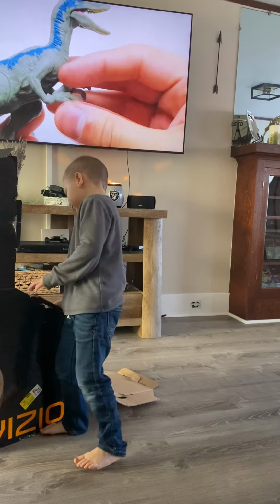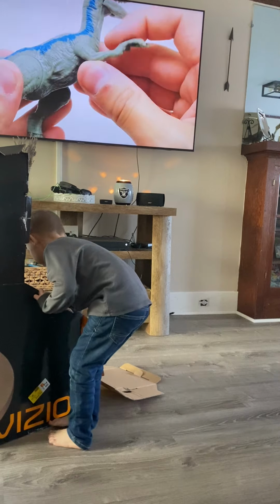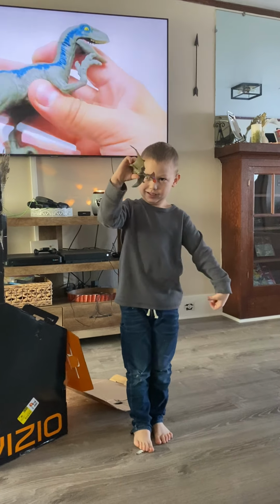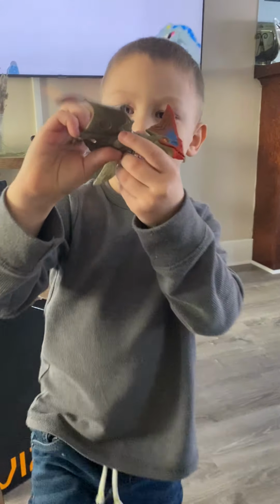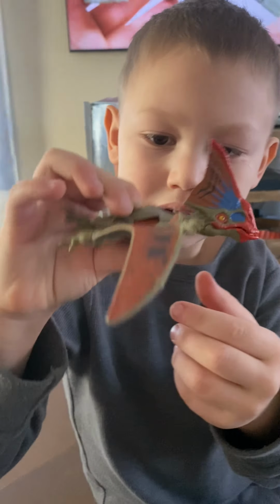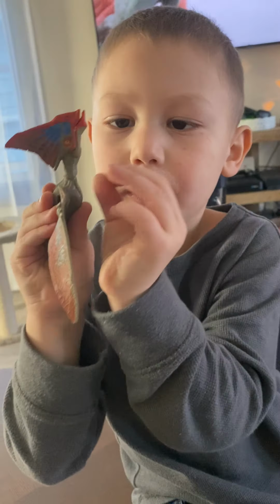Okay. Next one is Tapiera. Oh, let me get a close-up of that one. He's cool. He can fly, too. Oh, what a wacky face. He's cool. Even he can open his mouth.